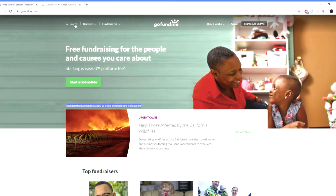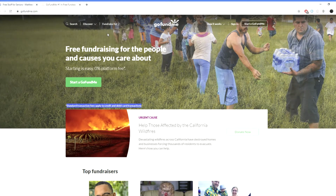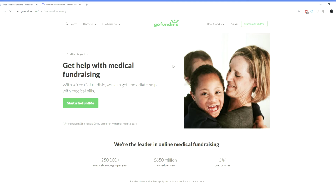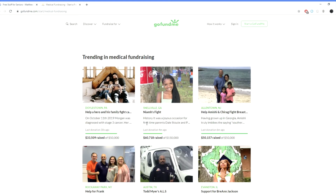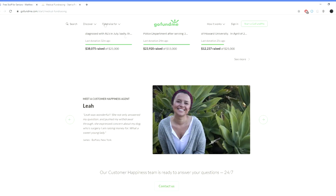You can see here that you can fundraise for memorial, medical, emergency, nonprofit. So, if you click on medical, you're going to fundraise for medical. Then it says here, with a free GoFundMe, you can get immediate help with medical bills. And then it gives examples of people who have had success doing this, raising money for various medical problems. And there are other websites along the lines of this that I just mentioned. There's also Go Get Funding and Indiegogo. I won't show each of these, but you can click on them on your own.